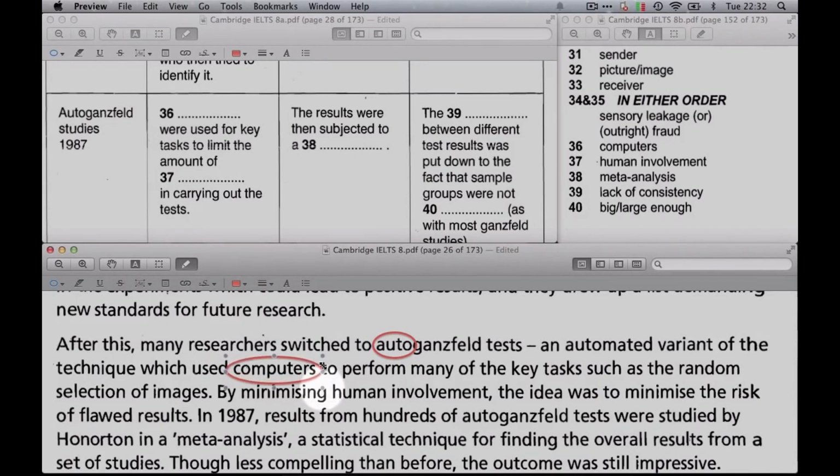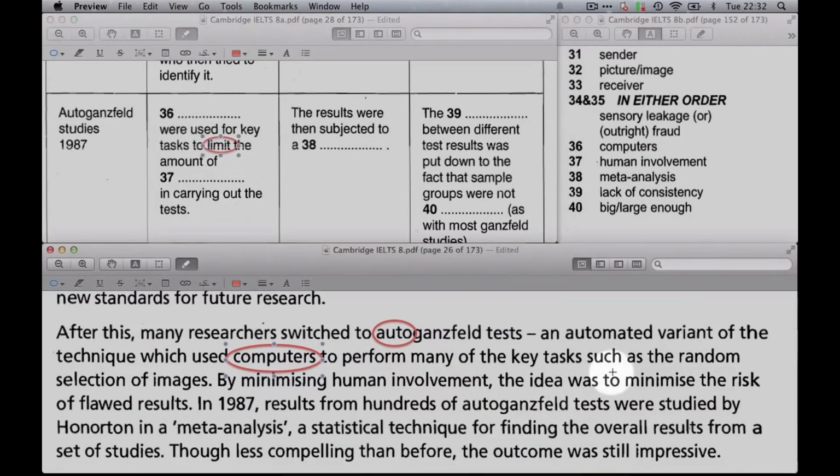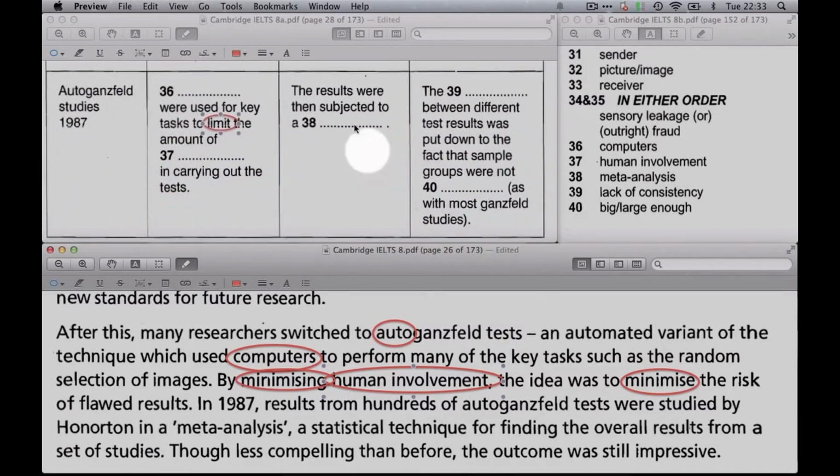Okay, so computers were used to limit the amount of, limit. So we got this word limit here, which is probably related to minimize the risk of flawed results, minimizing human involvement. The risk of flawed results has got 4 words, whereas human involvement only 2, so it can only be this one. If it had said 4 words up at the top here, that wouldn't have been a problem to use the risk of flawed results, but it's allowed to use no more than 3 words.